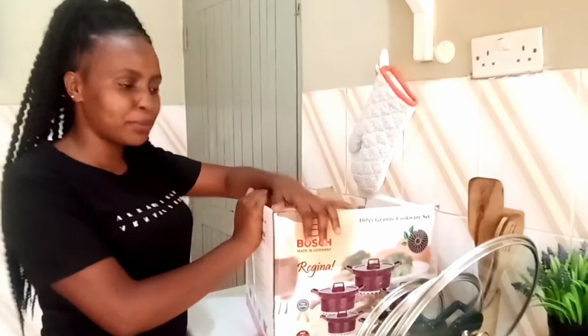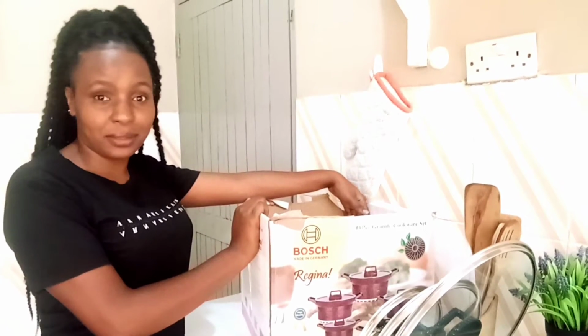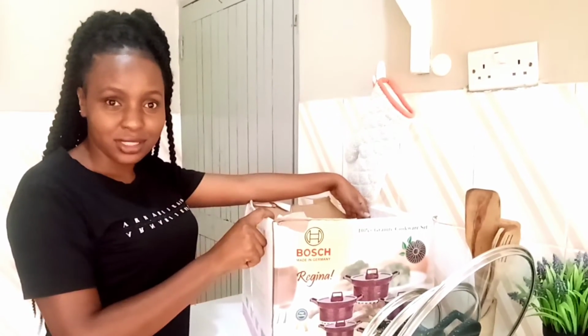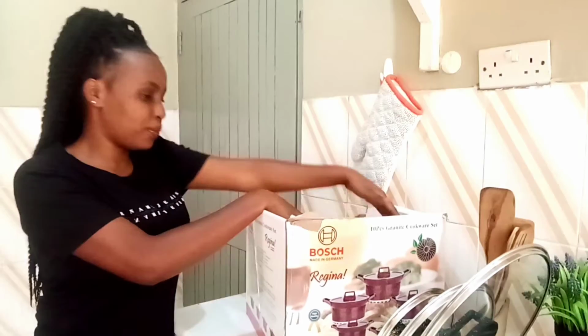Sometime back, that was 6 months ago, I wanted to buy myself some cooking pots. So I went to Kamkunji. Initially I wanted to buy either Edinburgh pots or Bosch cooking pots, because I had seen a lot of reviews about the pots online. But when I went to Kamkunji, I walked around so that I would get to know the market price of the cooking pots.